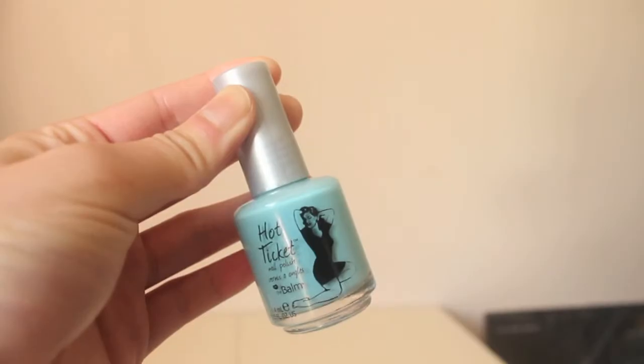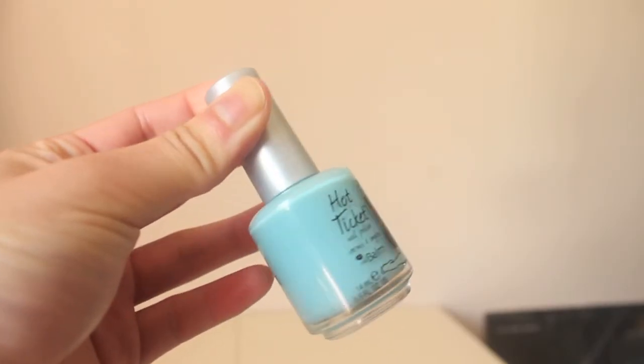The first one is one that I was sent in my swap with Jahara. I think I keep mentioning things that I get in my swap with Jahara because she sent me so many of the Balm products, and I'm just using loads of them because I really like them and I love playing around with new makeup. And so I've been really enjoying this nail varnish. I've never heard of the Balm nail varnishes before really, so I was excited to try this, and this is the Hot Ticket nail polish in Sky Blue Right Past You.